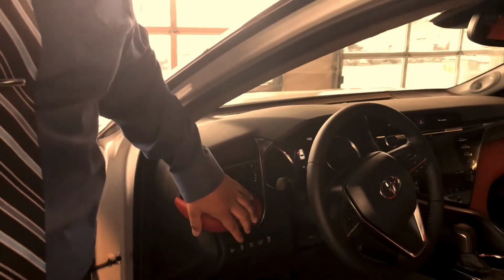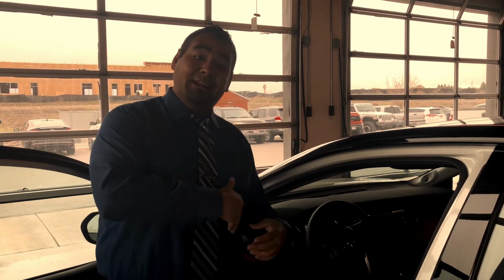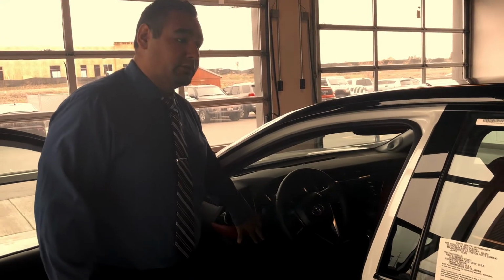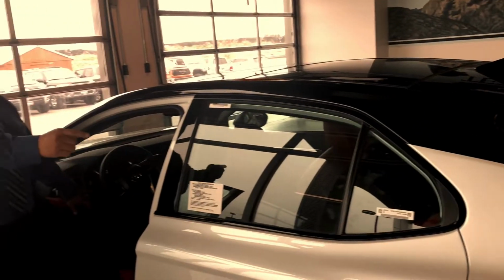You have your traction control. This one goes as far as having safety for your bird's eye view. So when you're backing into places, or if you're like me and have 5 kids, when you're backing out of your garage, you want to make sure there's no bikes or any kids behind you. That camera will actually help with that as well. You got the trunk here, which I'll show you in just a minute. And you also got the button here to open up your gas tank.